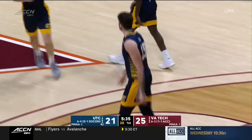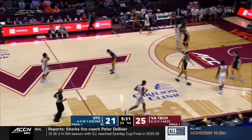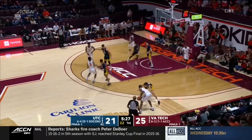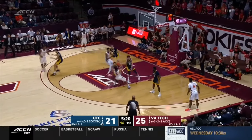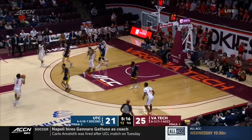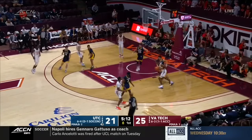What a beautiful pocket pass by Commander. What a great name that is for a point guard. Maurice Commander. He's definitely in charge of the offense. And in charge of the Virginia Tech offense will be Sabidi, no doubt about it. 7 assists per game. He just makes it look so easy.